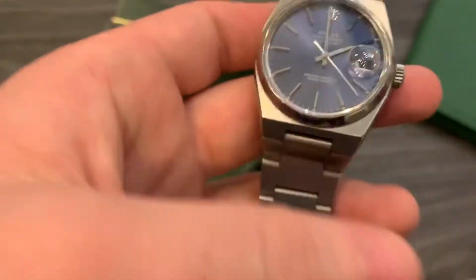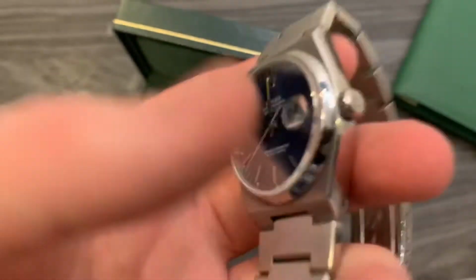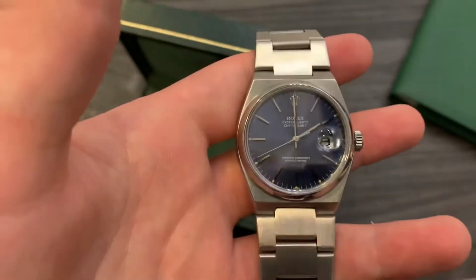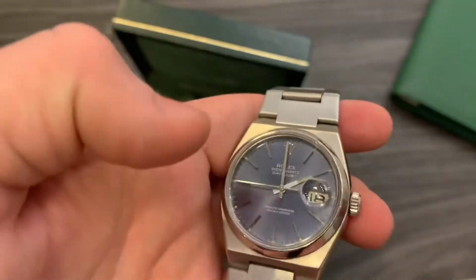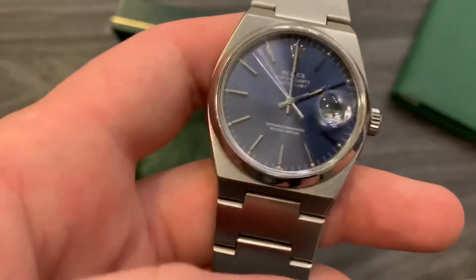So now let's talk a little bit about the Oysterquartz. As I mentioned, about 25,000 were made, very few were in each section, and this is one of the ones that didn't sell. So Rolex didn't really sell these so fast. They weren't the hottest items at the time. And now, of course, we know they're actually getting more collectible by the minute. Yes, they are quartz, right? You see that tick. But if you know the story behind the tick, it really does enhance your learning, I should say. And it really enhances your experience, because this is not some ordinary tick.